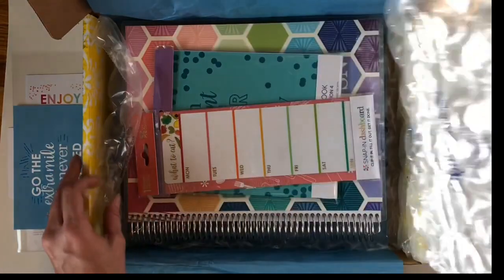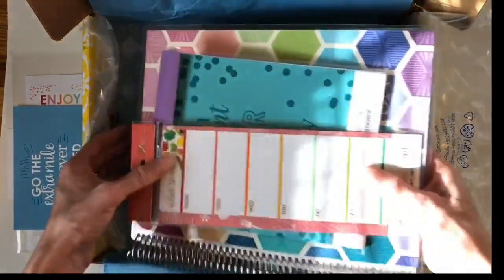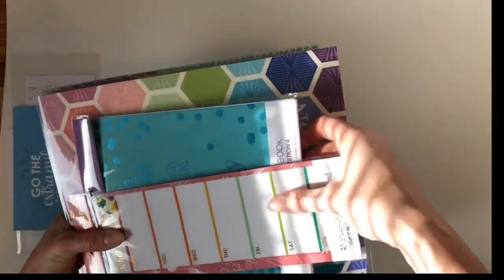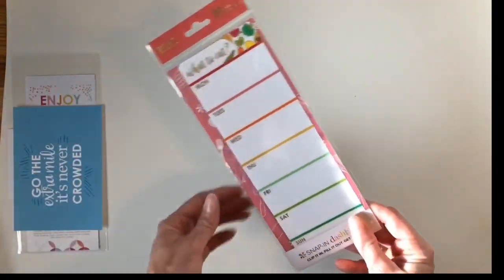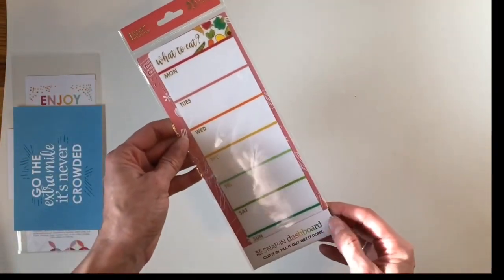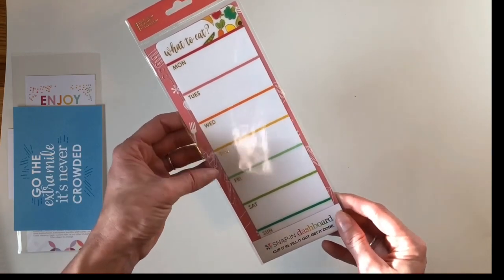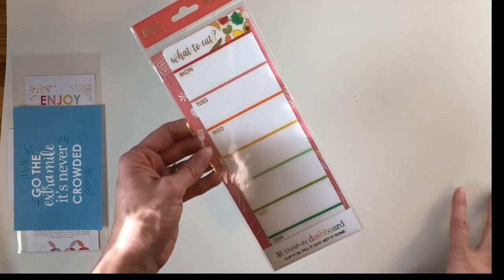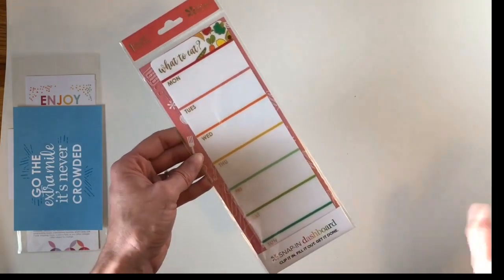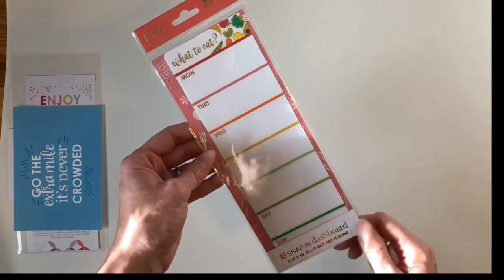Oh, my kids are gonna love this bubble wrap. I'm just gonna take this stuff out of the box and get that out of the way. Okay, so I'm first going to start. I got a meal planner dashboard, so it is a clip-in one. I really enjoy planning my meals a week at a time as it helps tremendously with my budgeting. So I'm really excited about this.